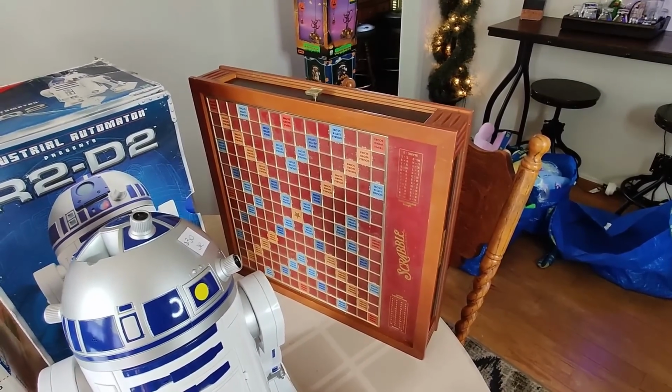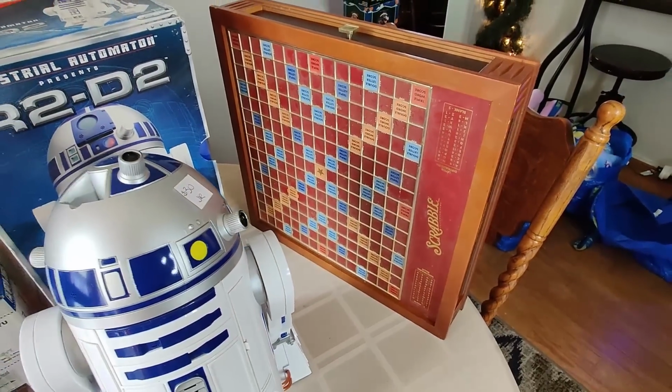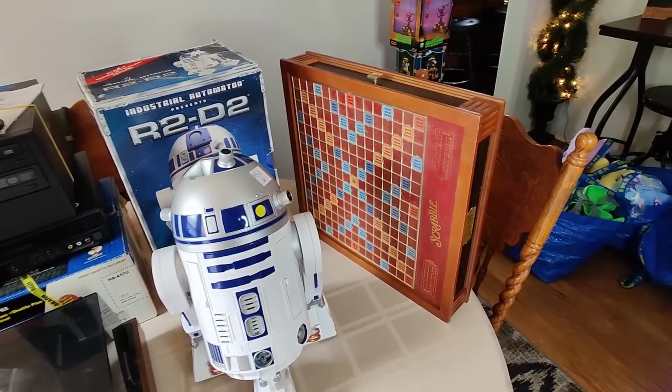I'll still make money on it. It's just, I don't want to deal with it, to be honest. I still got to count the pieces because I can't trust someone to just list it as is. I'll have to clean it. It's very dusty. But I'll probably try selling it for like $50, maybe $40.